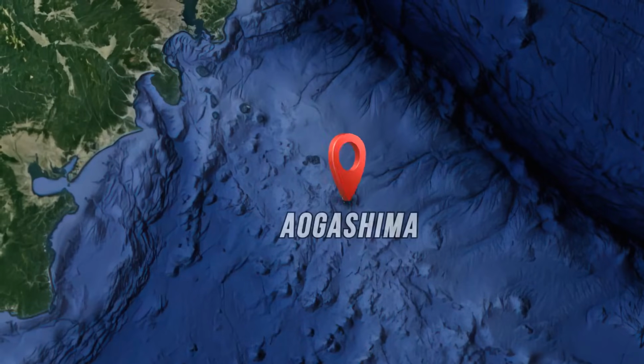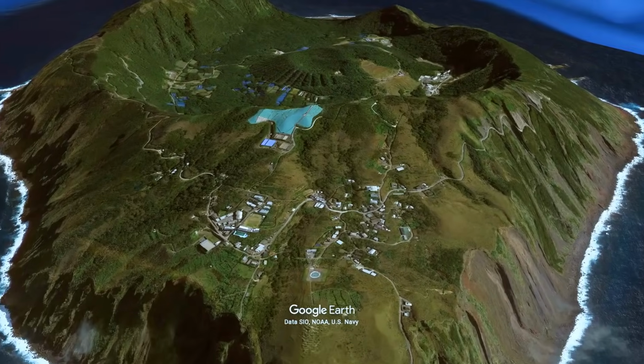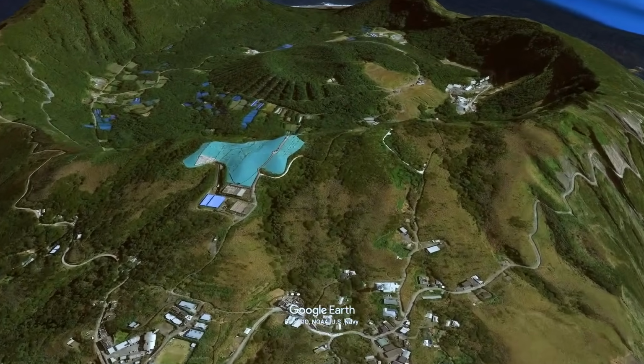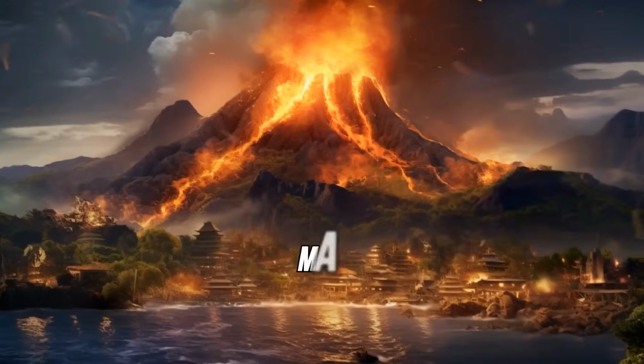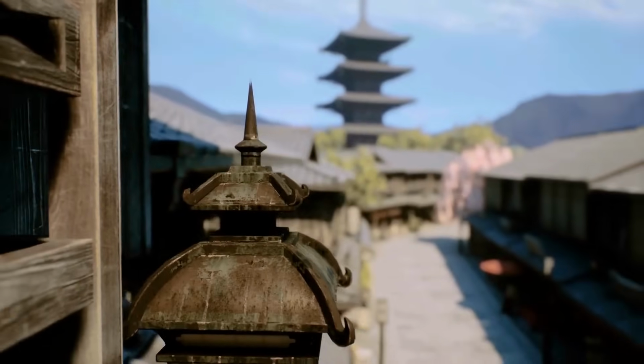wake up. One of the most famous eruptions occurred on the island of Ogashima, south of Tokyo. People built a beautiful city right in the crater of an active volcano, and in May 1785, the eruption began. No one expected this to happen.